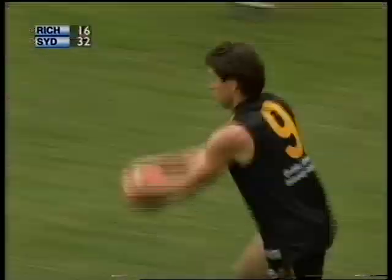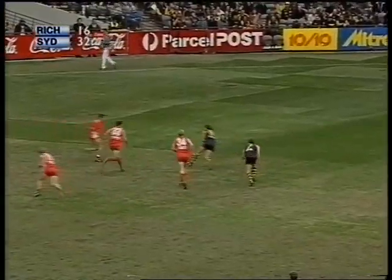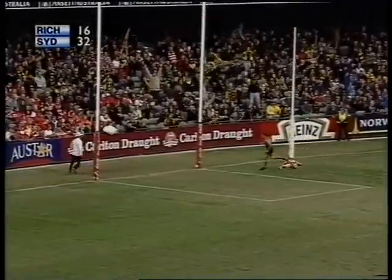Pretty good. Campbell again just treading water. Waiting for an option. Dragicevic was the option. Couldn't quite take the mark. Chaffee over the top with a handball. Easy goal coming up for Rogers. And now the Tigers are right back in it.